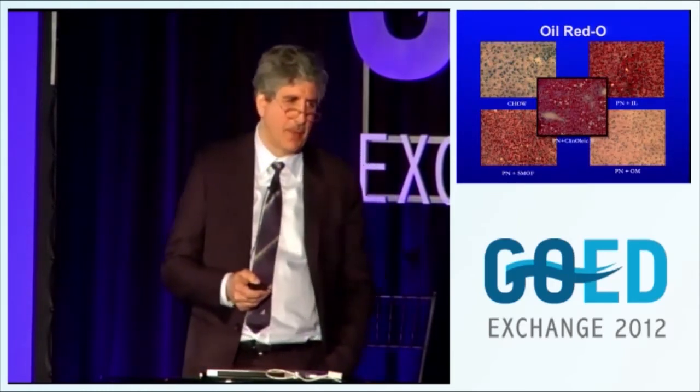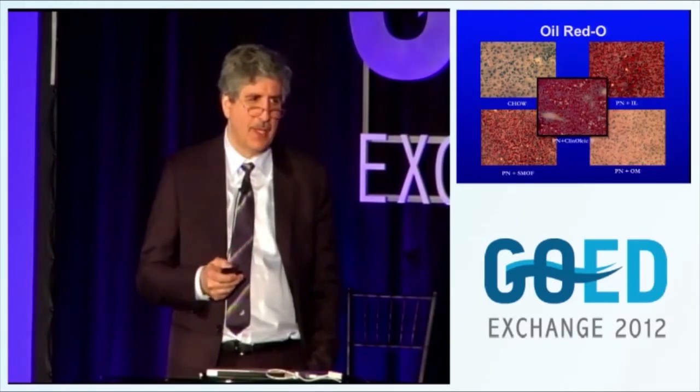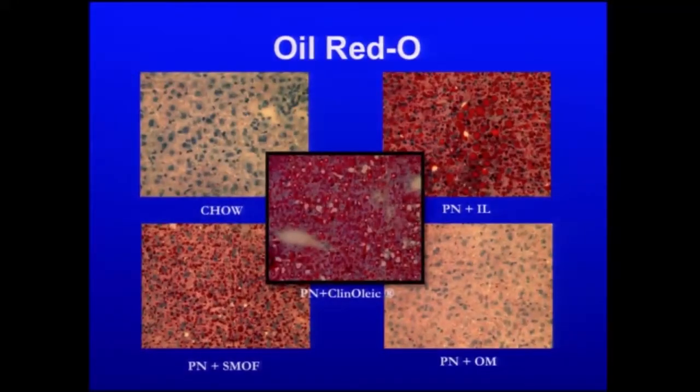But if you look at the upper left hand, you see that chow, this is oil red O staining, has almost no fat. And also if you look at the bottom right, the Omegaven one looks good. But if you look at PN plus Intralipid in the top right, which is the standard we give all our patients in the United States, it's pretty ugly. That's fat. If you look at Clinoleic, which I think just got approved in Canada, it doesn't look any better. And PN plus SMOF, which has a little bit of fish oil, looks intermediate. So let's talk about clinical experience.